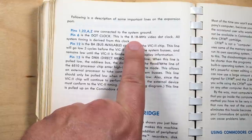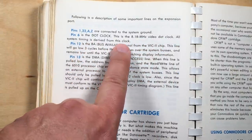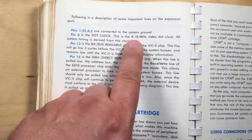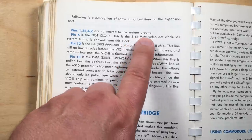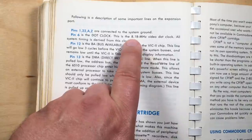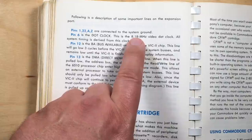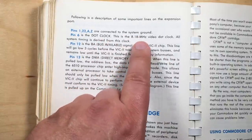This is the 8.18 megahertz video dot clock. All system timing is derived from this clock. The dot clock, each pixel, you might know that the Commodore 64 runs at about 1 megahertz. Now, this is actually describing the NTSC machine. You divide that by 8 and you get the 1.02 megahertz that the processor works at. Well, actually, the dot clock is driving everything.